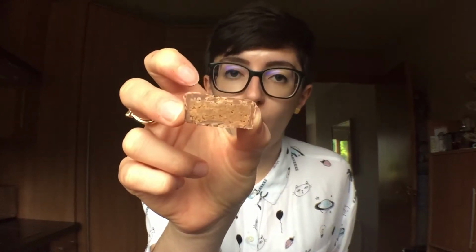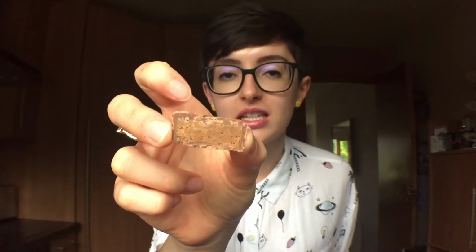As you might be able to see, there's a little kind of biscuity, brown sugary spice crumble thing on top of the chocolate there. I'm going to cut it in half to show you guys what this looks like. You can see that this really is just a lovely soft block of speculicious praline covered in chocolate. How does it taste?